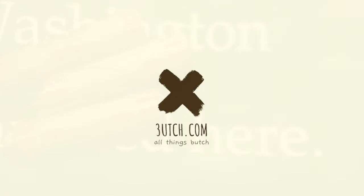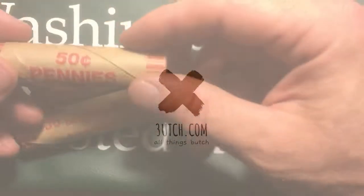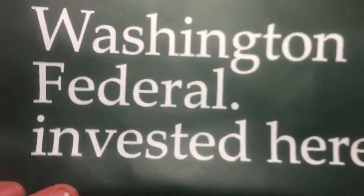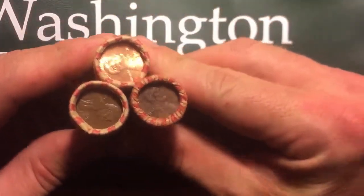I'm Butch, and this is my first penny coin hunt. Local bank, Washington Federal here in Arizona. Give me a bunch of hand rolls. These are the only three that have ends showing.